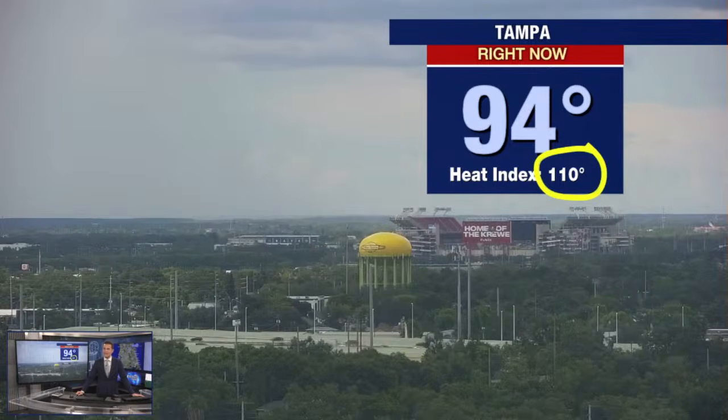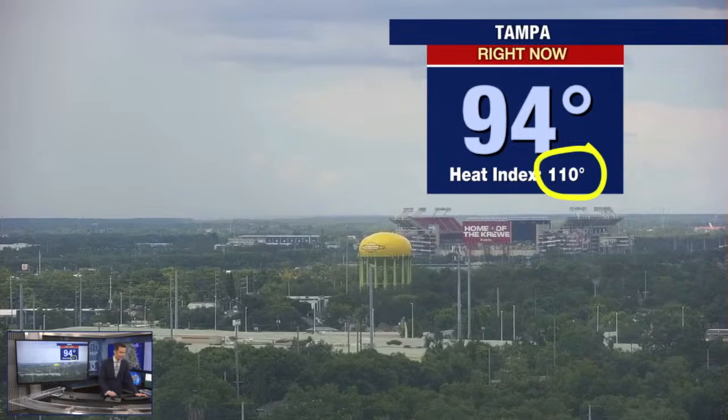94 here in downtown. Gorgeous view. It looks like Raymond James Stadium with partly cloudy skies and, of course, some bugs. Whenever it gets hot out, I've noticed they love to get right up in the camera and get their airtime. So we're seeing plenty of bugs over the next few days.